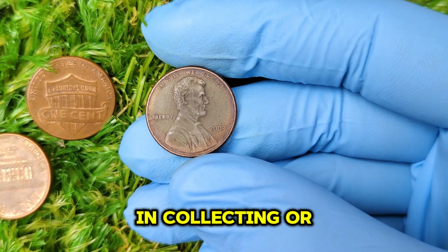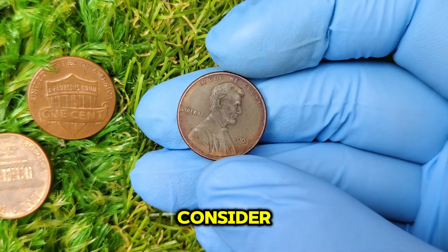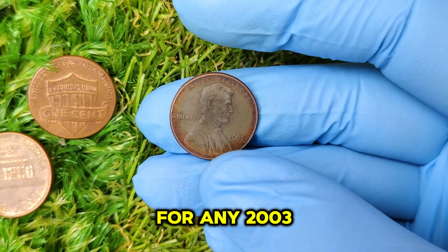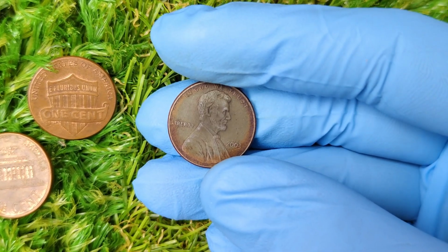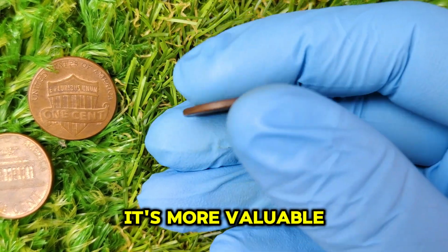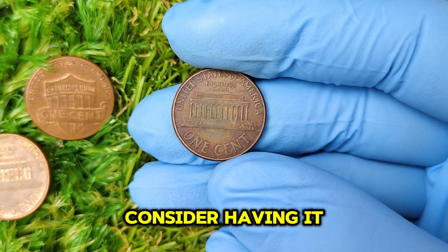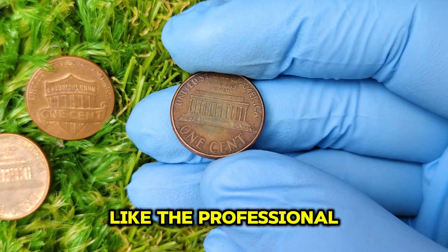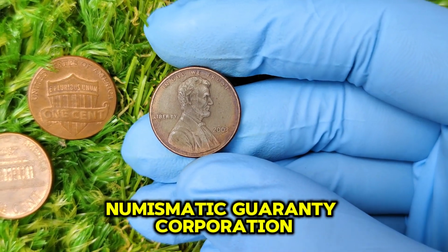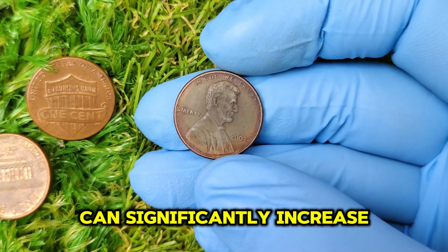If you're interested in collecting or selling your 2003 no mint mark penny, here are some tips to consider. Inspect your coins. Check your change and coin collections for any 2003 pennies without a mint mark. Look for the condition. If it's shiny and has no visible wear, it's more valuable. Get it graded. If you think you have a valuable penny, consider having it graded by a professional service like the Professional Coin Grading Service, PCGS, or the Numismatic Guarantee Corporation, NGC. A higher grade can significantly increase its value.